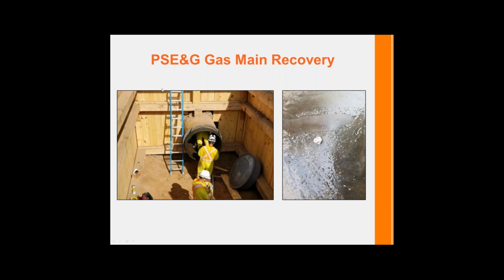So the first one I'm going to do is actually, we set a world record with PSE&G. It was a CIPL natural gas main that went underneath the New Jersey Turnpike. They actually had infiltration coming in. The pipe went out and then down at a 45, out and then down at a 60. The customer had to build his own custom pulley system to get his guys down there.